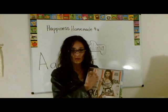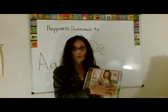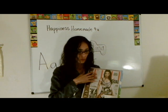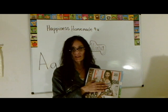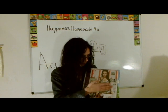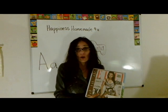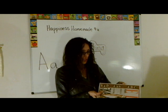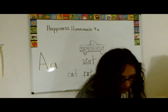Create your own environment where your goal is identified. Make it personal. This is on my desk all the time. I see this picture, I don't even know who she is, but I just see the attitude, and it reminds me of where we're going, and that it's badass ABCs. So I hope that's making sense.